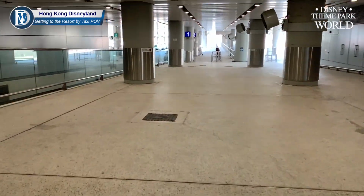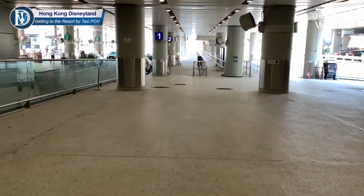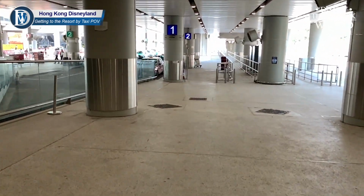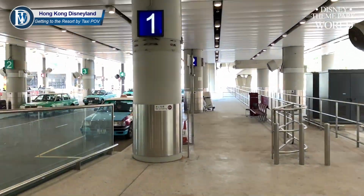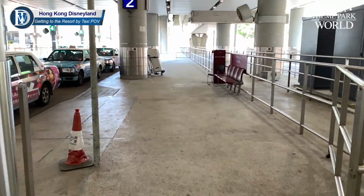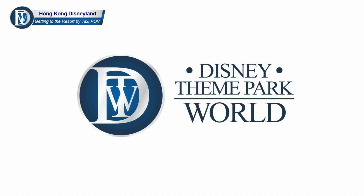Blue is called Lantau Taxi, and it covers basically Lantau Island area. Since Hong Kong Disneyland Resort is located in Lantau Island, this is the one that you're supposed to hop on. Please try to keep etiquette when choosing proper taxi for your destination. Now it's time to enjoy the ride.